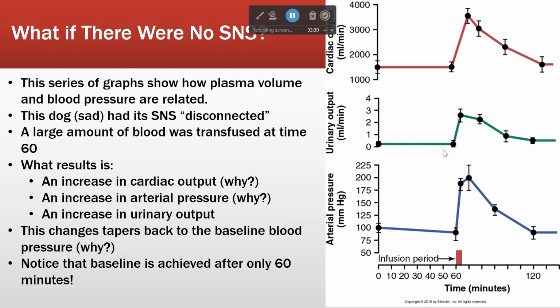Why? Well, this increase in urine output is eliminating the extra volume that we put in the first place, right? So we gave the patient extra fluid, but then the increased pressure that resulted made them pee that fluid back out until we're back to where we started from. So this is an example of pressure diuresis in real life.